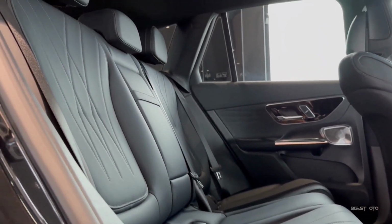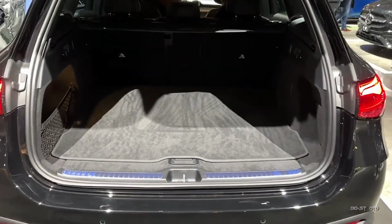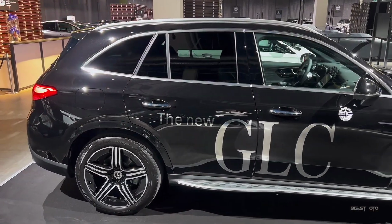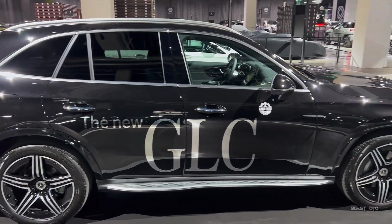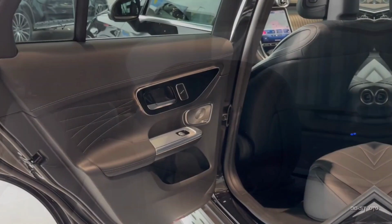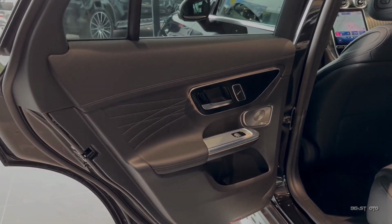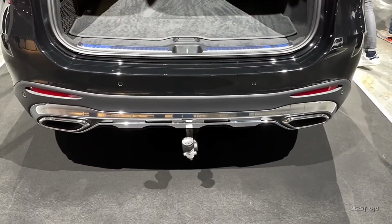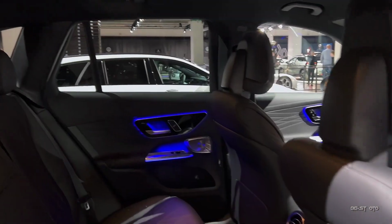Both of these variants pair their engines with Mercedes' 9-speed transmission. The company says the 2023 GLC Duo can sprint to 60 miles per hour, 96 km per hour, in 6.2 seconds. This model features 4.5-degree rear wheel steering, but will not be available on the US version due to the low take rate. The new GLC is slightly larger than the model it replaces.